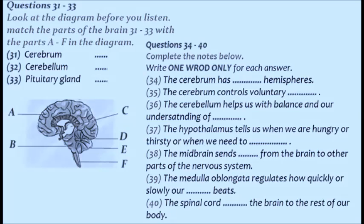The pons, in the middle of the brain stem here, sends messages from the cerebrum to the cerebellum and spinal cord. The medulla oblongata is here just above the spinal cord. It regulates essential bodily functions, like breathing and the rate of our heartbeat. The spinal cord is part of the central nervous system and runs down inside the spinal column. It connects the brain to nerves that go to the rest of the body.